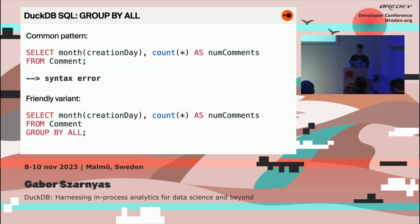And my personal favorite is GROUP BY ALL. It is a very common mistake to say, I want to do an aggregation, and I want to group by this column, and I want to do this aggregation, but then you actually forget to specify the GROUP BY statement. And this is, of course, kind of silly, because the computer could figure out that if you want to aggregate on the number of comments and the other attribute is the month of the creation date, then it should do the group by on that.